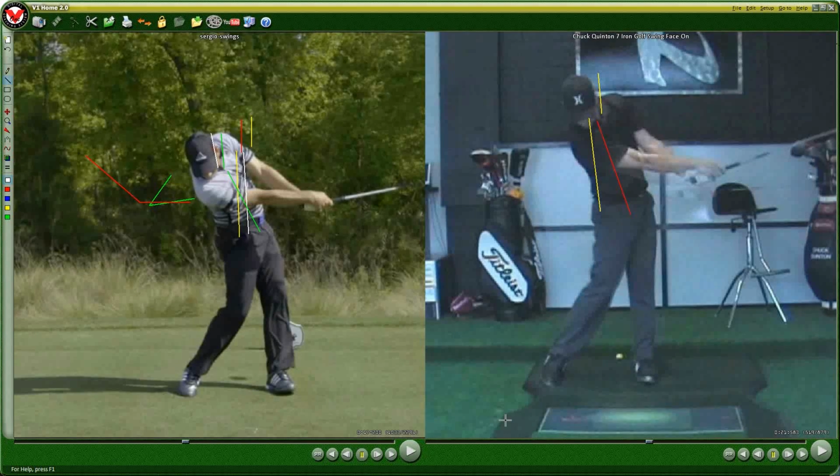So now I'm going to walk you through this stuff a little bit more in detail, showing you exactly what Sergio is doing and what typical amateurs do and how to fix it.